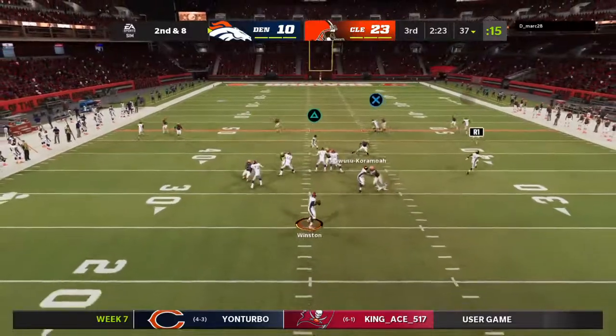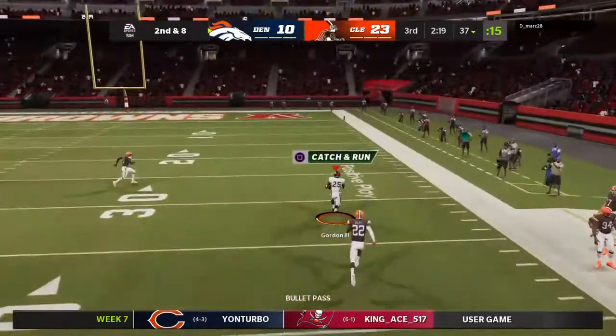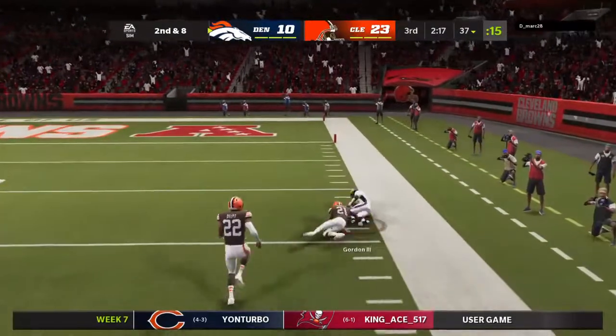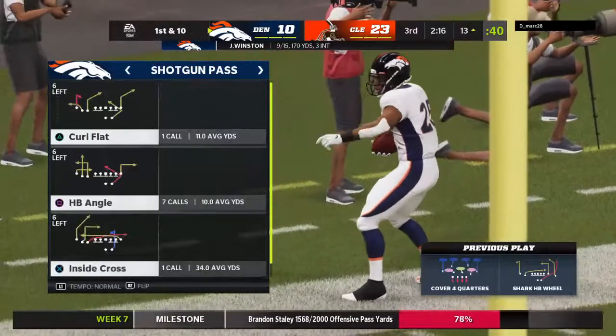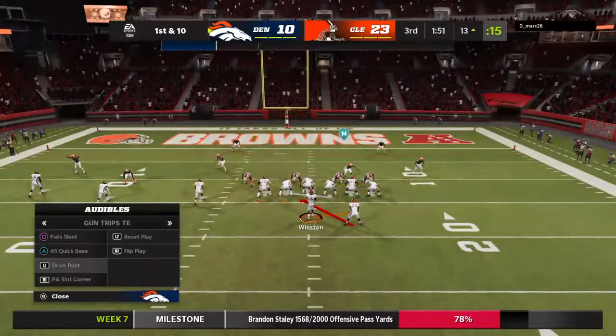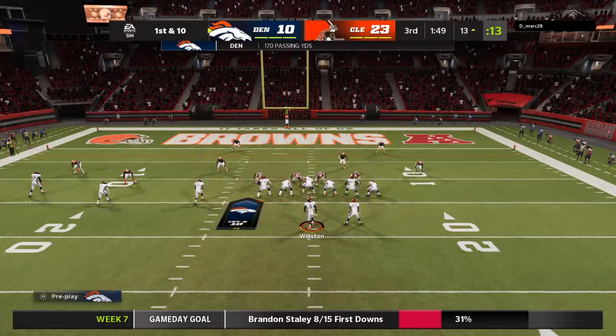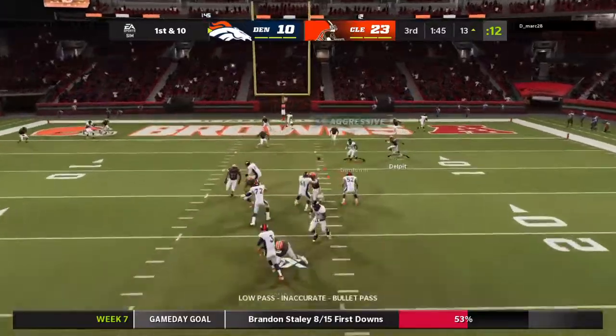To throw again on second down. Winston. And Gordon's got it. And way down into the red zone before he's dropped inside of Cleveland's 15. From the 13 now, they work on 1st and 10. From the red zone now, they'll look to throw.